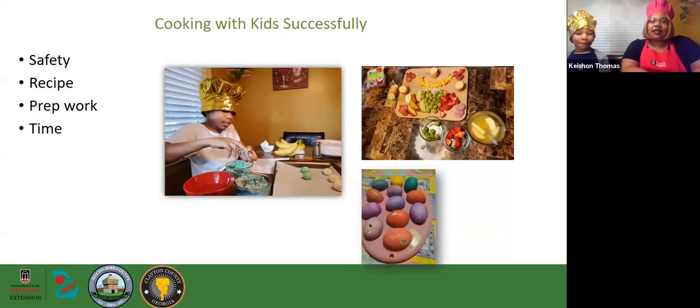Cooking successfully with kids, it's very important to impart those safety rules. What can I touch? What can I not touch? If this is hot, if this is cold, using oven mitts, turning on the oven, turning off the oven, and making sure that we wash our hands for 20 seconds, as Miles said, before we begin any type of meal.